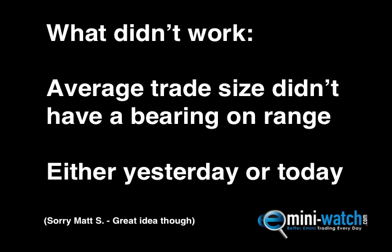Now, the last idea was an idea that didn't work. This was an idea that Matt sent me a good while ago now, probably about 6 months ago, so apologies to Matt for not getting to this. It was a great little idea. Matt said, what about using the average trade size to determine whether it's going to be a high ranging day or a low ranging day today or tomorrow?